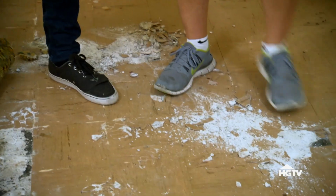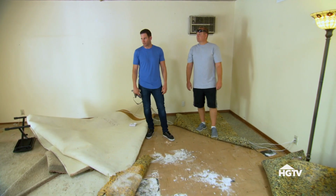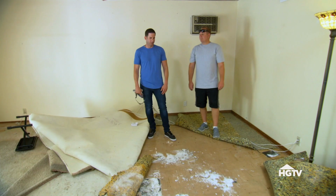Hey, Tarek. What? Look at this. Look at all these bumps in here. I've never seen this before. Look at that. That's the concrete. It just goes right to powder. We don't know what it is. If it is a slab leak, you're gonna have to repipe the house because that means there's water coming up through the foundation causing this to pop. All right, well, just keep doing demo. Try to figure out what's going on here.